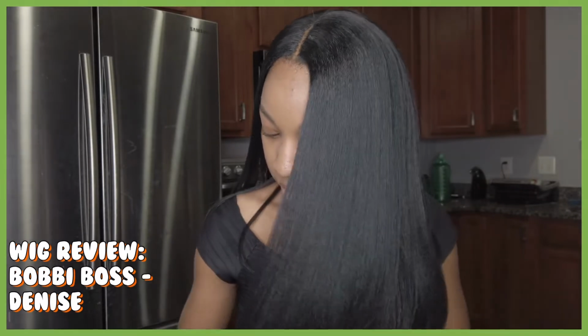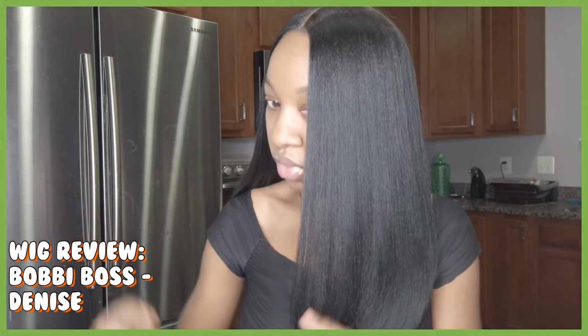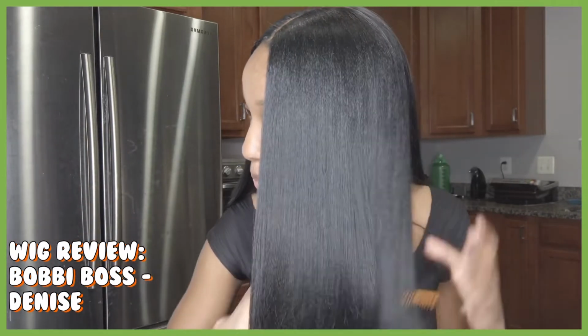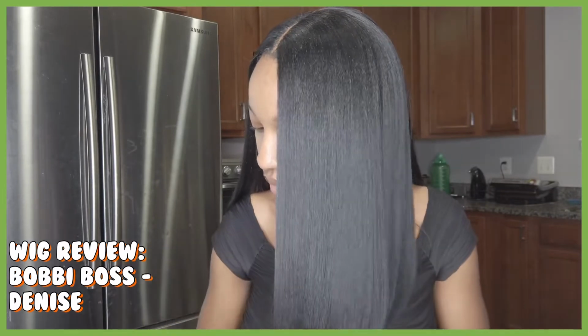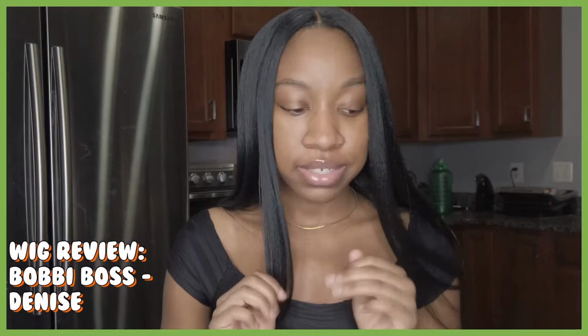It definitely gives me natural hair, and you can probably tell on the camera, just from the luster of the hair. It definitely gives natural hair, silk press, straight. The density, the texture, all of that gives natural hair. Yes, it gives natural hair, silk press. So as far as the texture and the density, perfect, 10 out of 10.